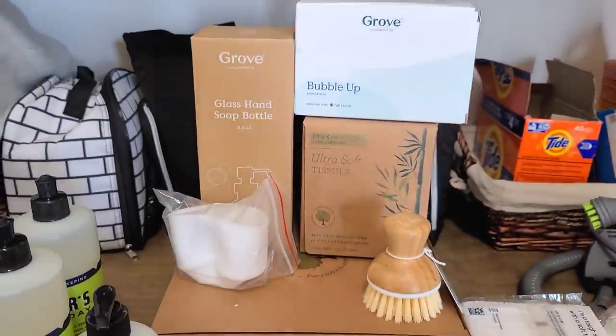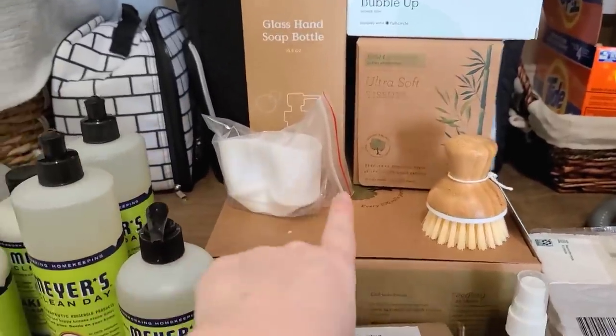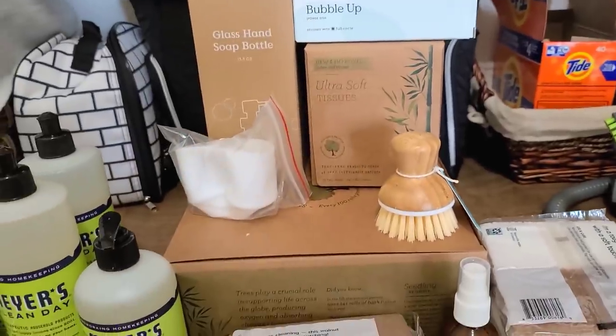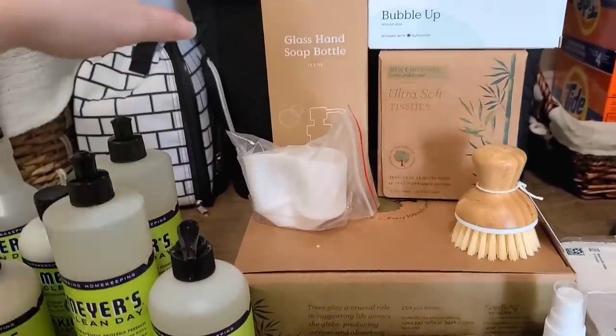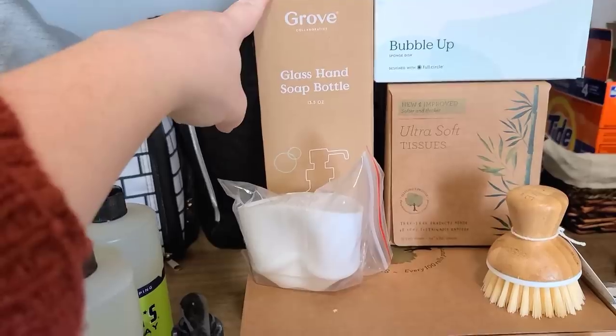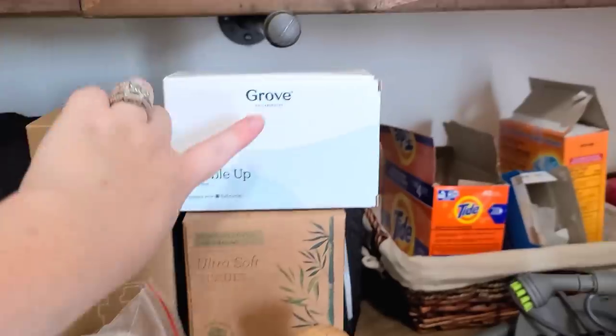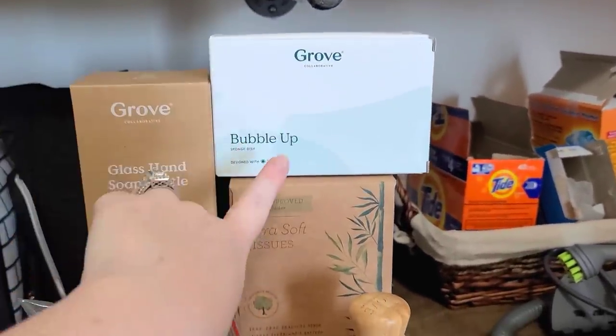And then these came, not all of this, but the toilet paper and tissues actually came as an extra. So I'm excited to try that. And then I got a glass hand soap bottle actually for the guest bath. This goes on it. So that's why that's there. I also got the bubble up sponge. I've been wanting to get this one.